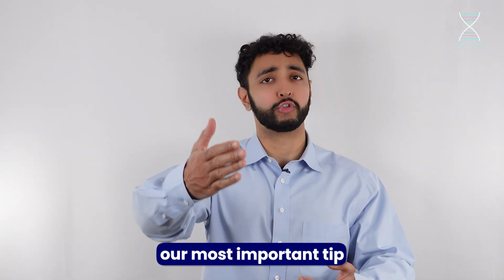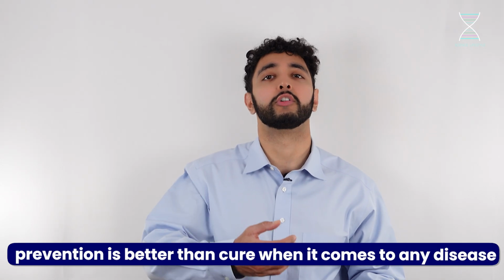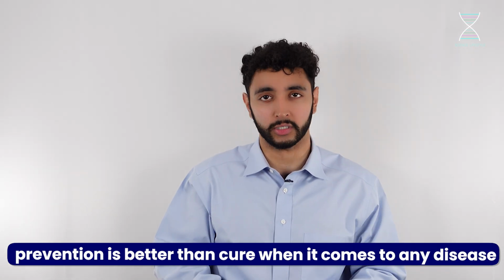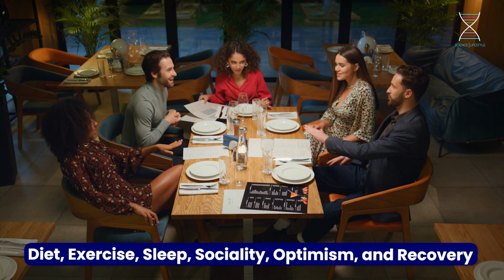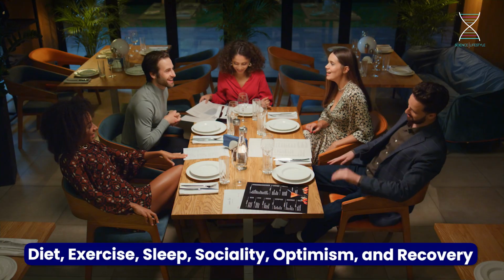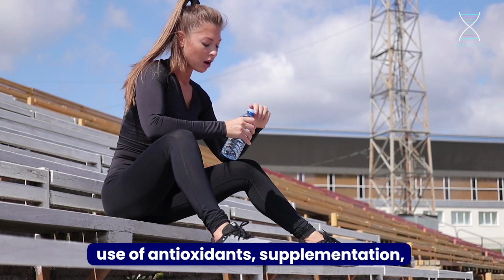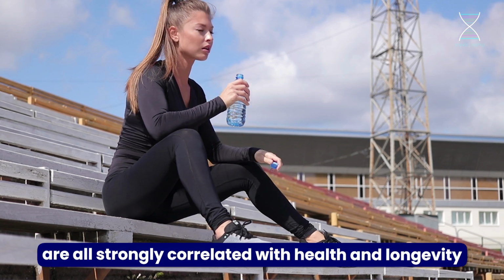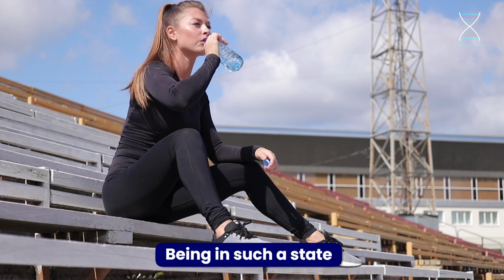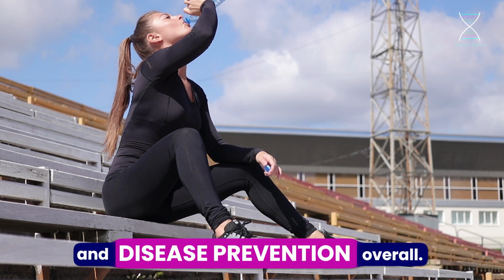And finally, our most important tip: actively maintain a healthy lifestyle, as prevention is better than cure when it comes to any disease. Diet, exercise, sleep, sociality, optimism and recovery, including not overtraining, the use of antioxidants and supplementation, advanced recovery measures, are all strongly correlated with health and longevity. Being in such a state keeps an individual in a state of wellness and disease prevention overall.